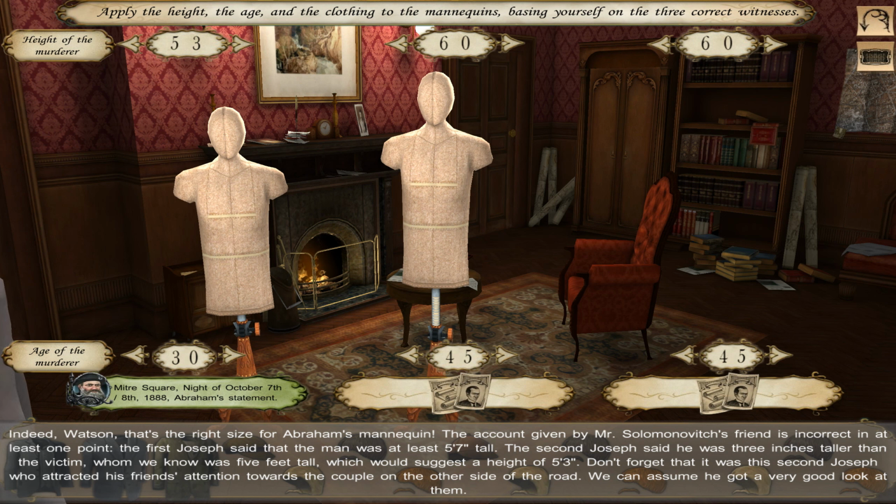The account given by Mr. Solomonovich's friend is incorrect in at least one point. The first Joseph said that the man was at least 5'7" tall. The second Joseph said he was 3 inches taller than the victim, whom we know was 5 feet tall, which would suggest a height of 5'3". Don't forget that it was this second Joseph who attracted his friend's attention towards the couple on the other side of the road. We can assume he got a very good look at them.